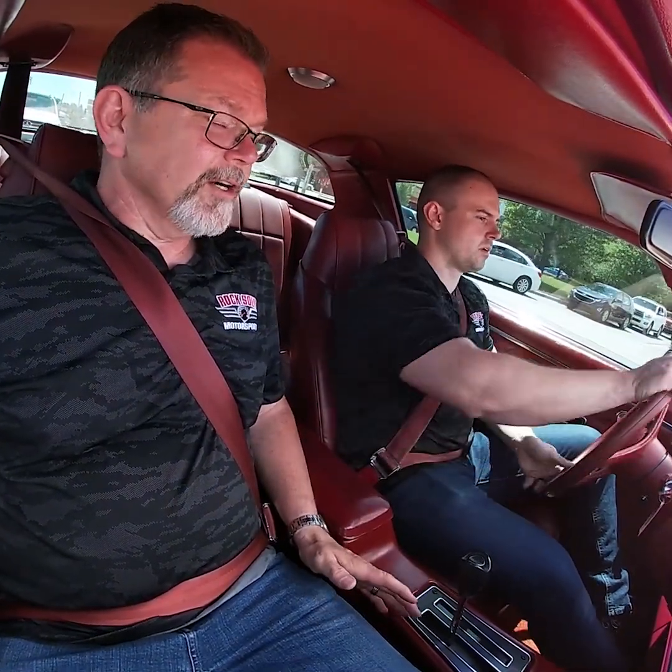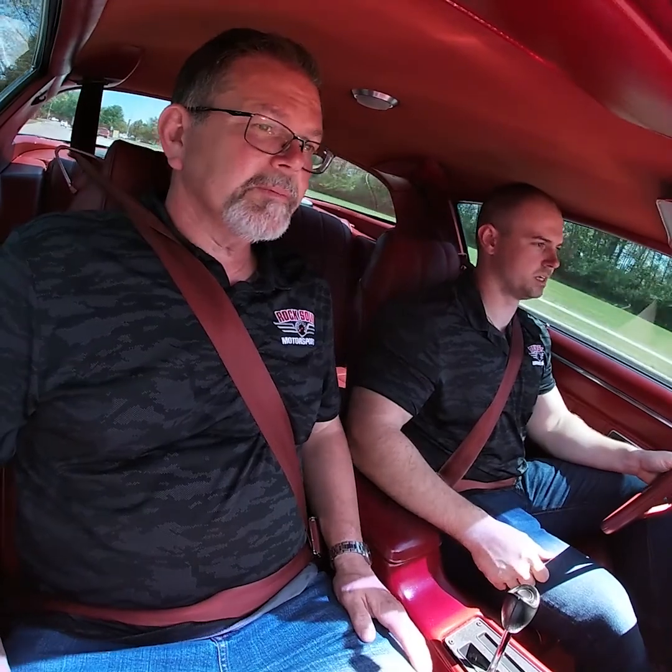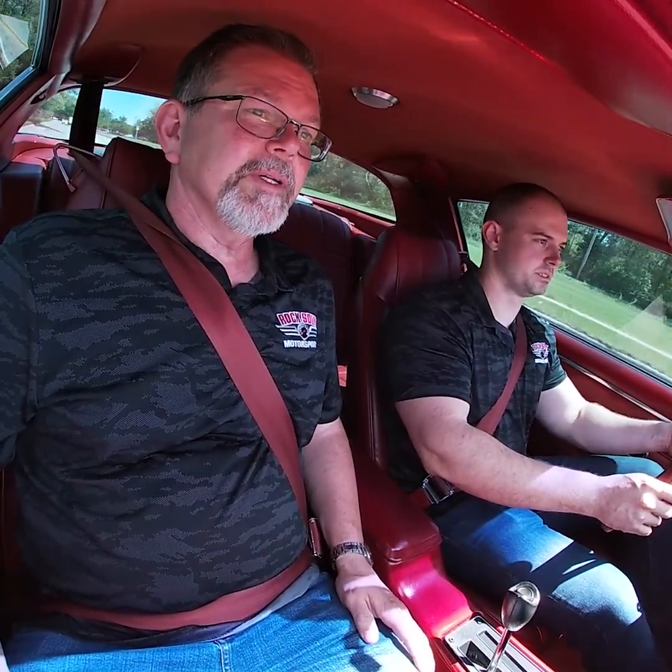The paint on this car is in excellent condition. Absolutely. Very few flaws that we pointed out in the video. Like Tyler's showing you, the drivetrain's extremely tight. It is. Yeah, the 350's got plenty of power, but it's nice. Actually just handled that bump pretty nice. I didn't hear any rattles or squeaks.